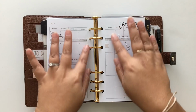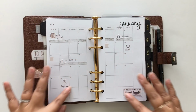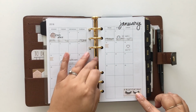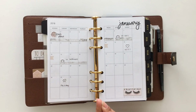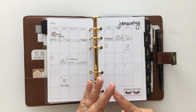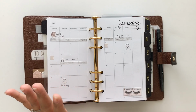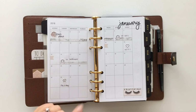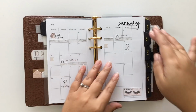These monthly inserts are in my shop, as well as the stickers. These are in my shop as well. I use it for holidays, days off, vacations, travel, birthdays, and yeah, I think that's it. So that's what I put there just to have a glance.